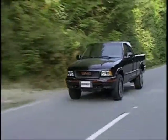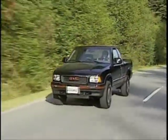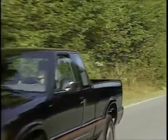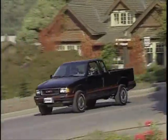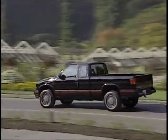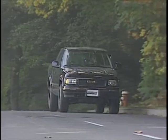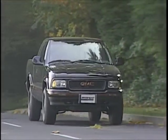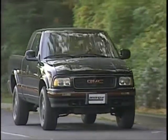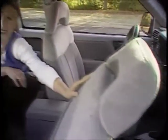I found that the ride in the Sonoma was comfortable all around, but if you know exactly what you're going to be using a pickup for, even better. You'll be able to work out the best combination of ingredients from GMC's Suspensions Are Us. Now that's just the suspension figured out. To go for the full meal deal, you still need to choose trim levels, box sizes, powertrains, and 4x2 or 4x4 drive. Inside, it's as modern as it is on the outside.